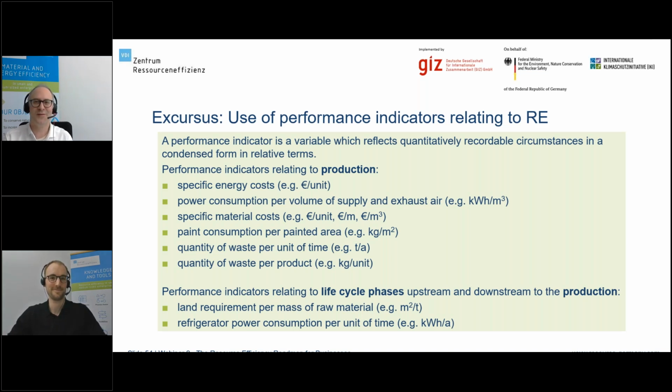Well, there's always the question of benchmarks. I just have a little smile on mine because there are some benchmarks defined, but if you look on a process level, it's quite difficult. On an EU level, there were some tries to define the best available techniques and the best available benchmarks on specific sectors, but it's hard to define what is the best benchmark and how that should be achieved.